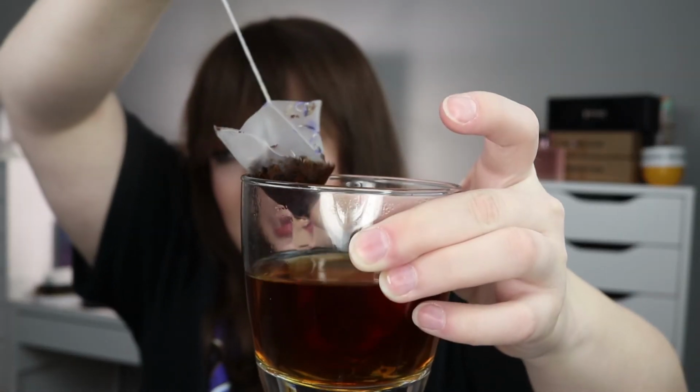Not bad. I feel like the kombucha lady when I do that face. You know, from TikTok. It doesn't have a whole lot of taste to it, to be honest. It just kind of tastes like warm, slightly flavored water. But the tea bag is very pretty though. I don't know if you guys can see this. Look at the blue little flowers in there.